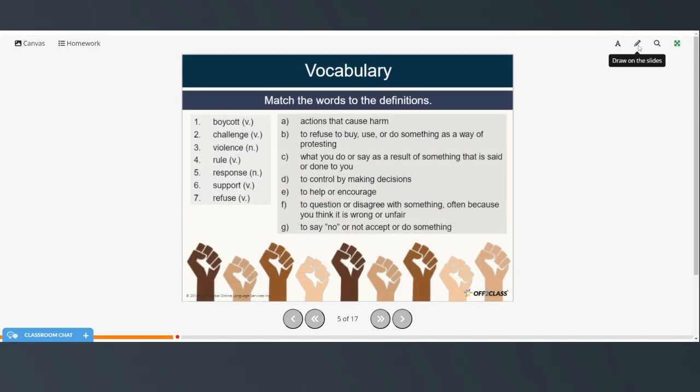Okay, we have a few more vocabulary words. So actions that cause harm would be number 3, violence. To refuse to buy, use, or do something as a way of protesting, that's a boycott. What you do or say as a result of something that is said or done to you, that's number 5, response. To control by making decisions, rule, number 4. To help or encourage, number 6, to support. To question or disagree with something, often because you think it is wrong or unfair, that would be to challenge, number 2. And to say no or not accept or do something is number 7, to refuse.